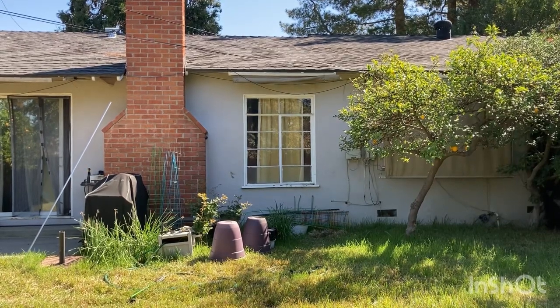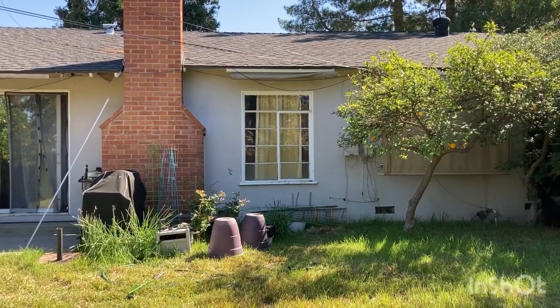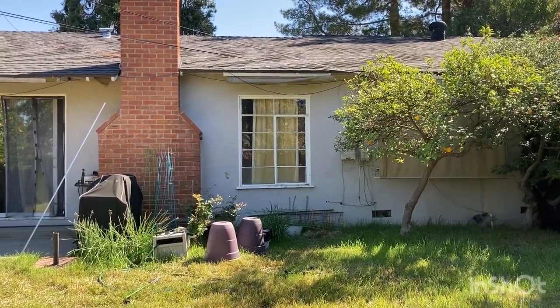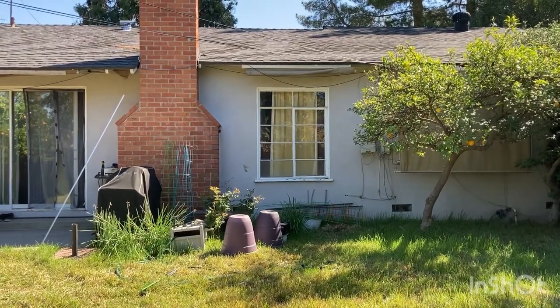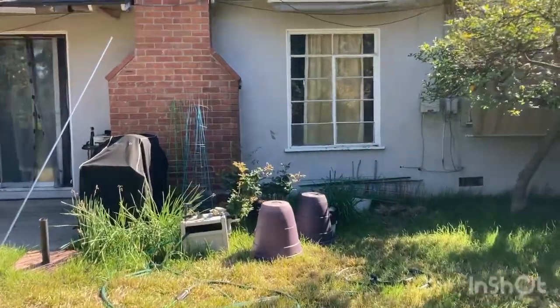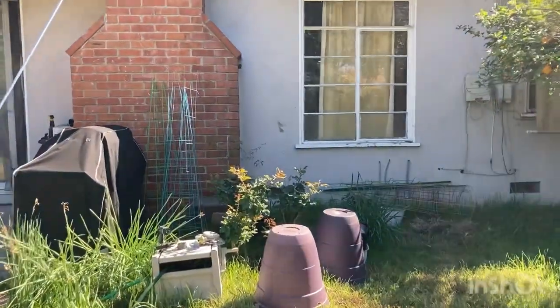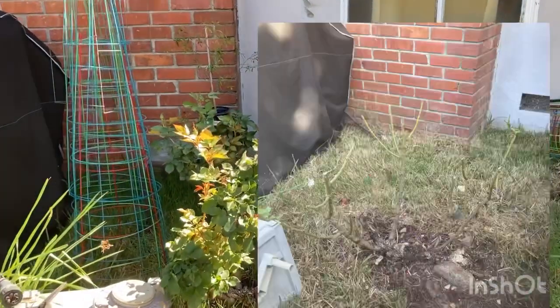I'm just going to start from this angle so that I can capture more of the backyard this time, and we'll talk about each area. So this area by the window and fireplace has an old rose that's been here for as long as we've lived here. And I've recently cut it back very hard.